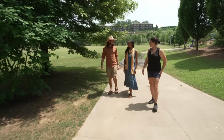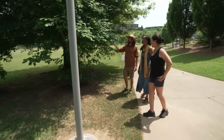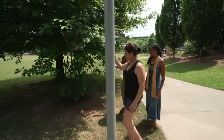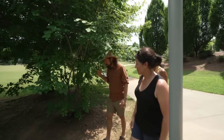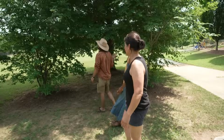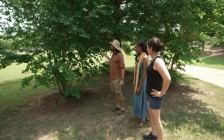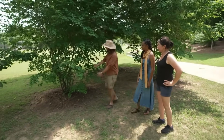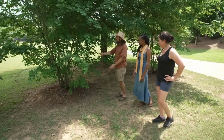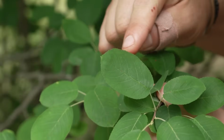All right, so hidden in plain sight is the serviceberry. Look at that beauty. So the reason I love it so much is it has multiple seasonal interest and it does something all year long. Oh, cool. So as you can see, it's kind of a small tree, medium-sized shrub. And the way you can identify it is it has this multi-trunk habit. And also if you get a close look at the leaves, they have teeth on them.